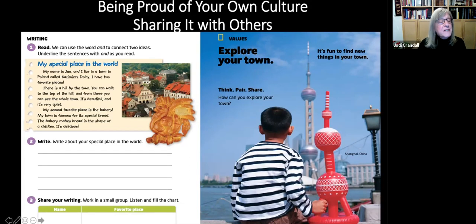Not only is it important for our young learners to appreciate diversity in peoples from around the world and other places, but they also want to be very careful about and proud of their own culture and sharing it with others. On the left-hand side, you see a writing assignment. They've had a chance to read about a very special place in Poland by Jan, and they then write about a special place in their world, and they share it with the group.